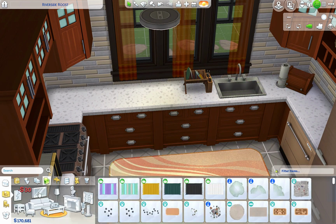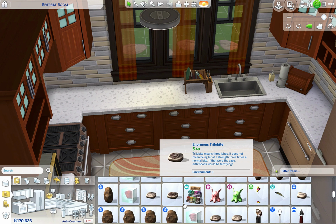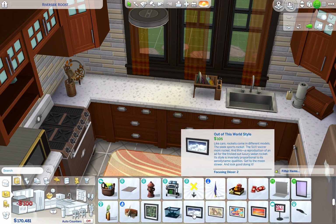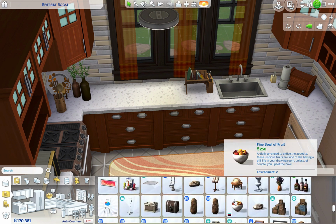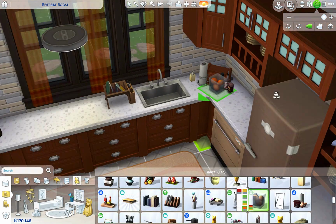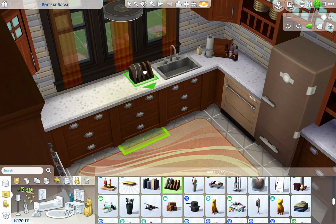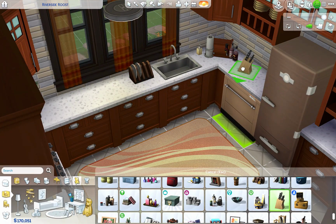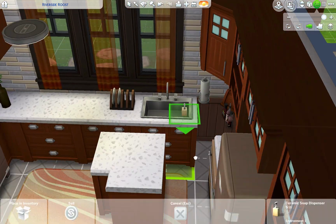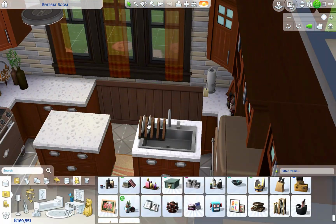I don't actually end up putting anything else in this build for dogs and cats. There's no toys, there's no cat trees, so you can definitely decide on your own if you want this family to have a dog or a cat. To be honest, I kind of forgot after I placed those food bowls that they had a dog and a cat, so that's why there aren't some more prominent objects for the cats and dogs.